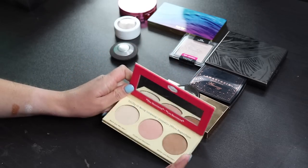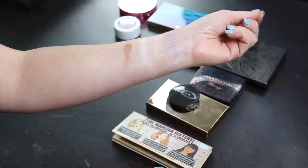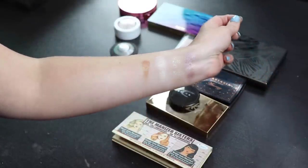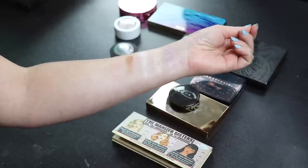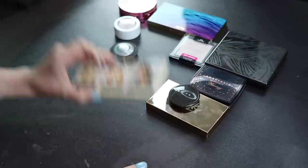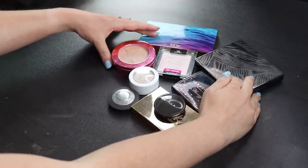I feel like this is going to be too dark for me. Yeah, that's a very weird shade. That's not something that I would ever use as a highlighter. I'm not even sure if you can really see any of these properly with this lighting, but yeah, I don't think I'll ever use these two, but this one's really nice. Let me pull this in a bit closer so you can see what we have to work with here.